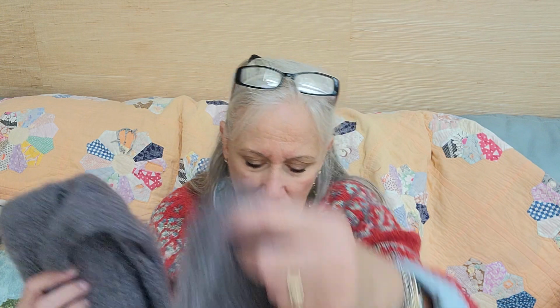I really like this bulky mohair because the regular mohair that we get seems to be itchy for me on my skin. And so I was a little apprehensive, but I'm really glad I did because this is so soft. And I thought with my hair coloring, this darker gray would be nicer for my skin and for my hair color. So are you ready?